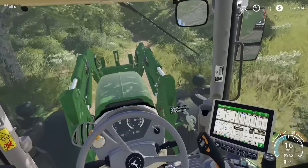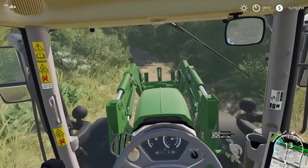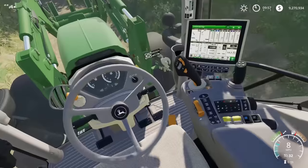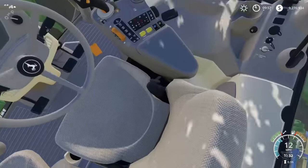Okay, I am coming down the trail. It's kind of tight through here. Slowly making her way. This is where you can really see the cab bouncing, guys. Look at this thing going up and down.